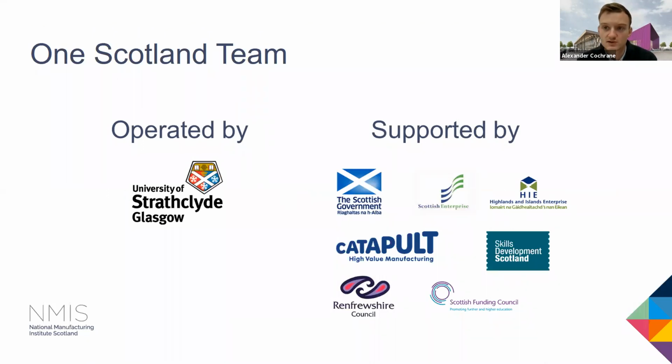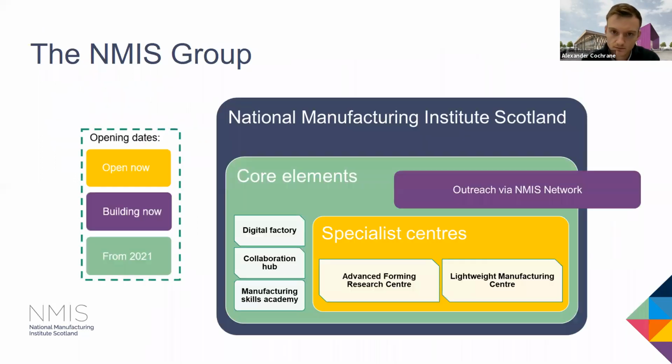As I said, NMIS represents a joint venture between some of the parties that are shown here, so it's very much a national effort. NMIS is composed of two primary specialist centres: the Advanced Forming Research Centre, specialising in advanced metalworking, and the Lightweight Manufacturing Centre, specialising in advanced composites and lightweighting, with both centres having a renewed focus on sustainability. As I've said, two of our speakers today, Jill and I, are from the LMC, while Andreas is from the AFRC, but we're all working under the NMIS umbrella.